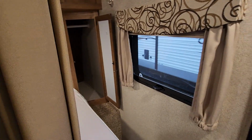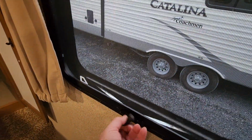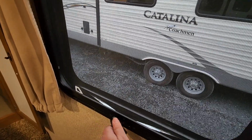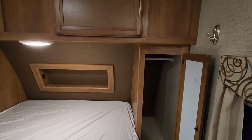All the windows are going to be frameless windows, so they will all open about 3 inches apiece, which is nice because it does allow you then to leave that open in storage, get that humidity out, or just if you're heading off for the day and don't want to leave the air conditioning running, but you want that fresh air throughout, even if it's raining, you're going to be able to have protection from the rain.